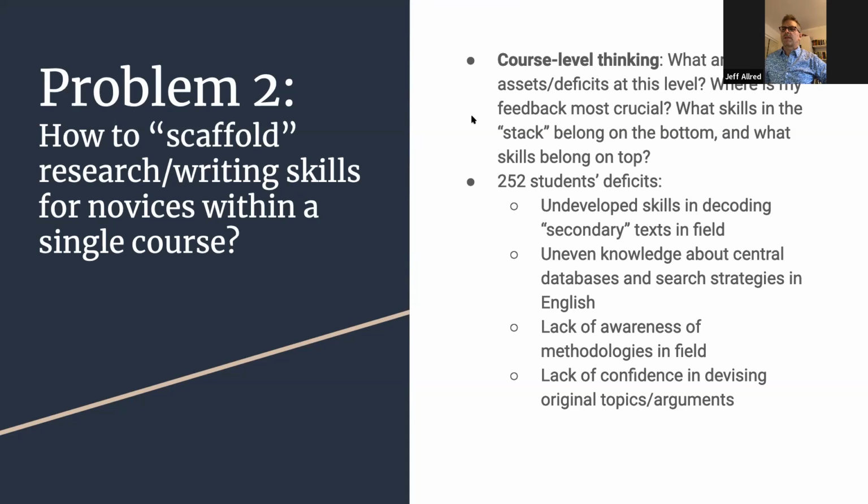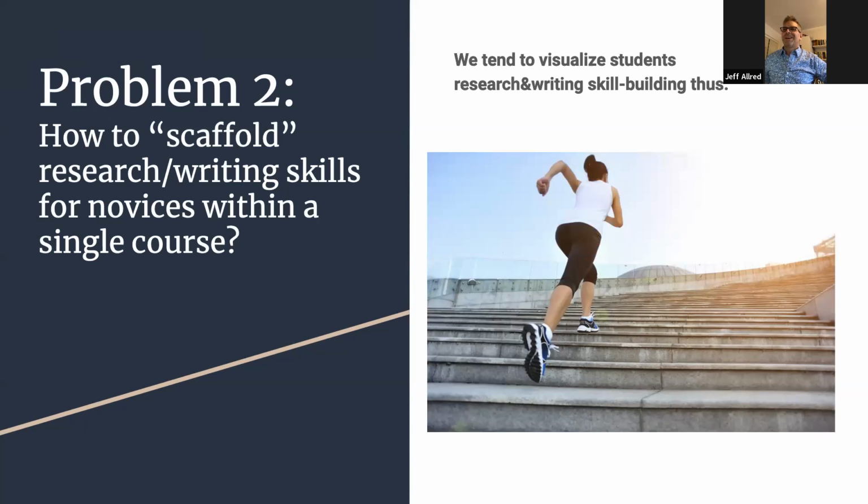a lack of confidence in having my own argument, devising my own topic, turning that topic into an arguable statement that attaches onto extant discussions that are happening in a field. This is not something that students are going to solve in English 252. Jennifer and I were working with some master's students this week, actually, and they still struggle with this stage as well. But I think this is the moment to intervene and make students aware of what's involved and start practicing that skill.